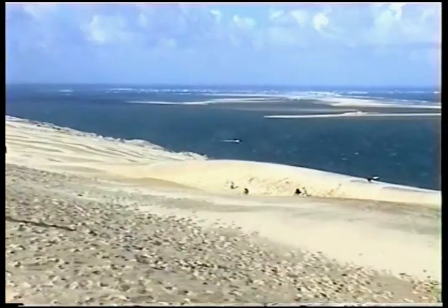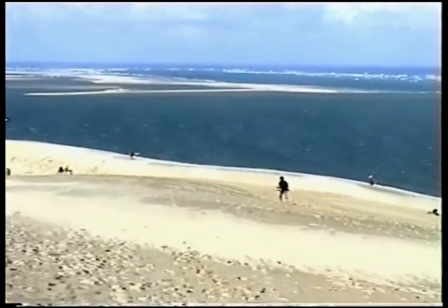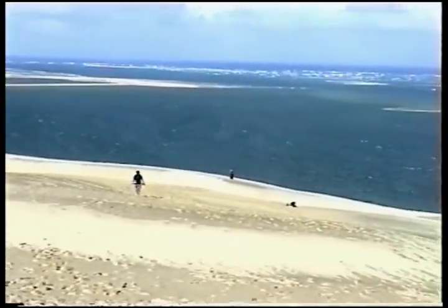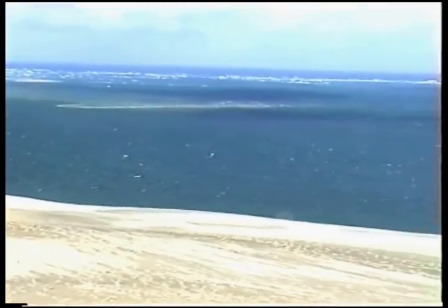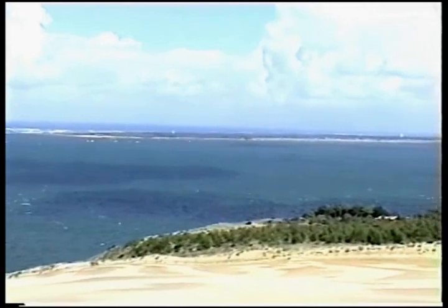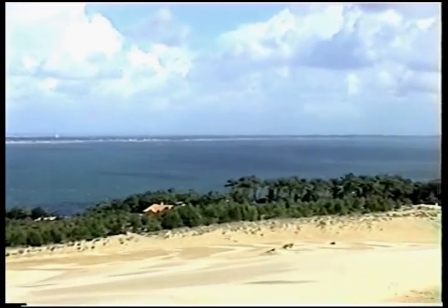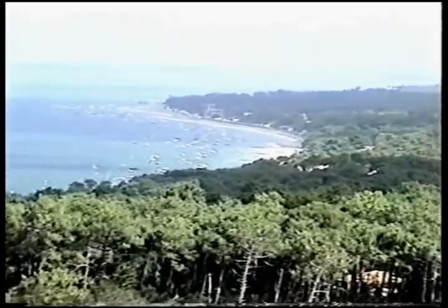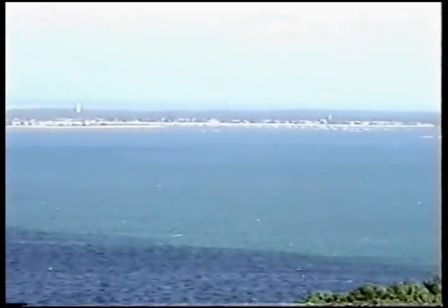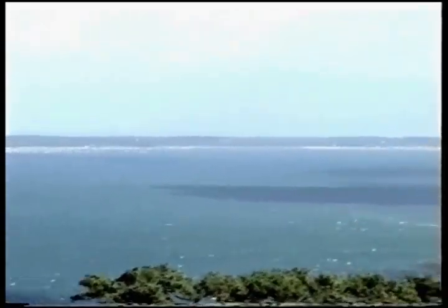Over thousands of years, nature has created this extraordinary dune, which is one of the most beautiful and most visited natural sites in France. Because of its uniqueness, it is also known far beyond the French borders and fascinates people around the world. But what makes it so unique? Why does it leave a lasting impression on all those who have seen it at least once in their lifetime? And why do you always like to come back?